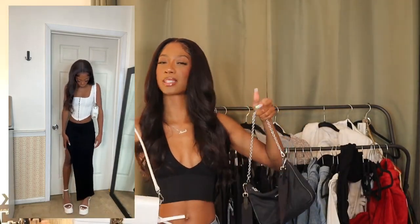The bag, I can either wear my Brandon Blackwood bag or my Prada bag. We'll just see which one looks the best in the try-on portion. So that's this outfit. I'm gonna give it a little bit of a lower rating. I'm gonna give it a 6, only because I feel like I could do more. So I'm gonna rate this outfit a 6.